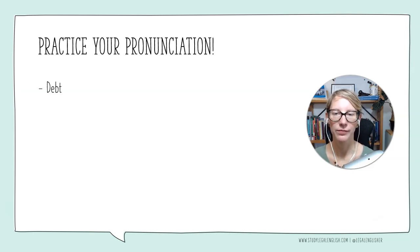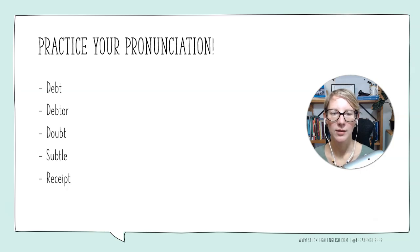So here you go. You pronounce this word "debt." Number 2. You pronounce this word "debtor." Number 3. You pronounce this word "doubt." Next one. You pronounce this word "subtle." And finally, this one. You pronounce it as "receipt."